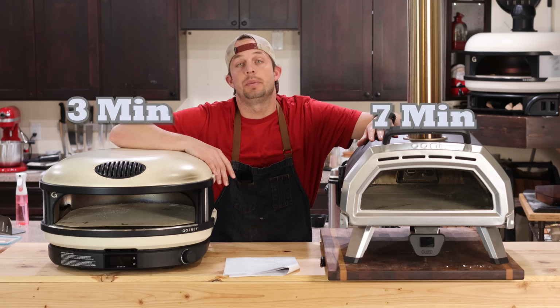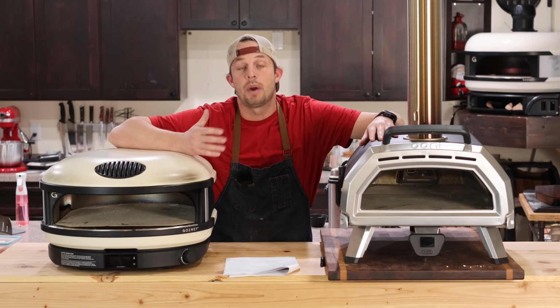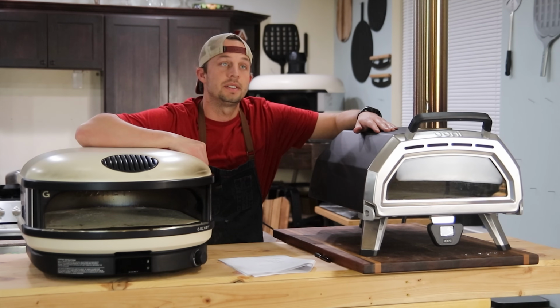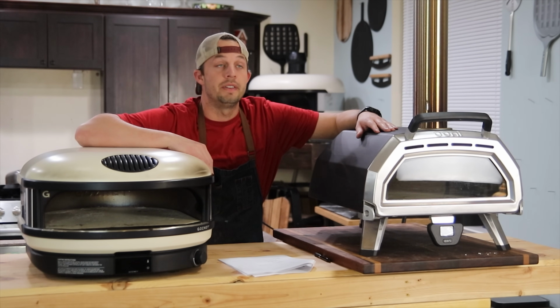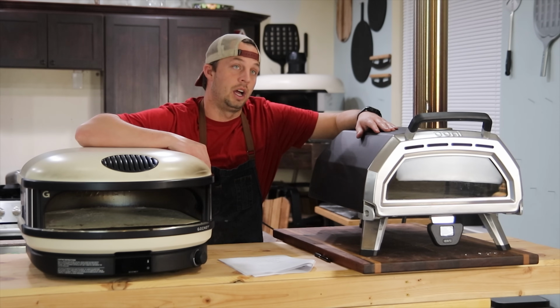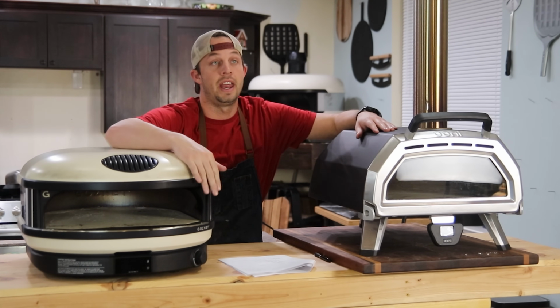If you're cooking 2 or 3 pizzas, that's not like a huge difference. But once you start having parties and you're cooking 15 to 20 pizzas, or you're doing catering or other events, that starts to add up, especially since this doesn't even have a door.